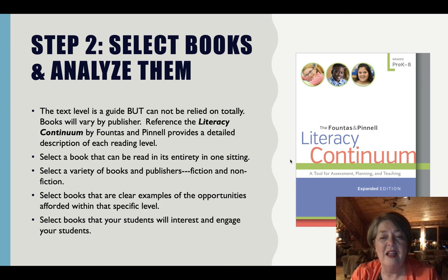And you may like to reference this resource. It's the Literacy Continuum by Fountas and Pinnell. They have a great guided reading section in the back, and it gives you examples of what a typical book at each level looks like, the type of vocabulary, and you can see the font, that kind of thing. There's an actual image of a book, and I found that to be very helpful.